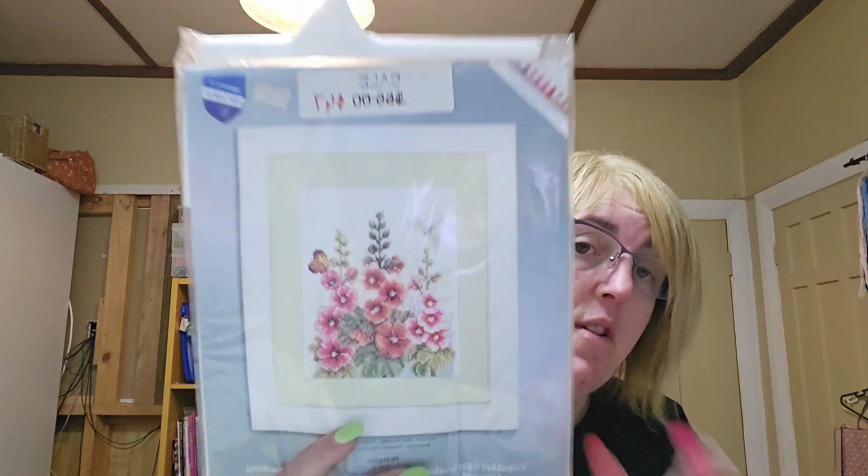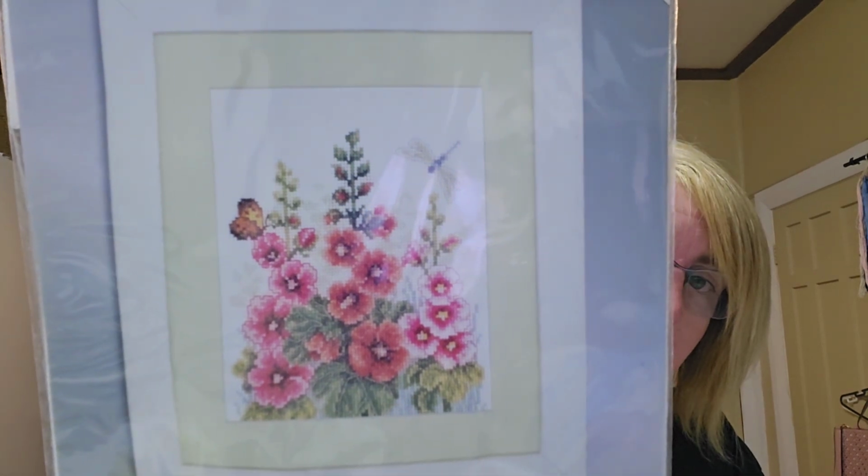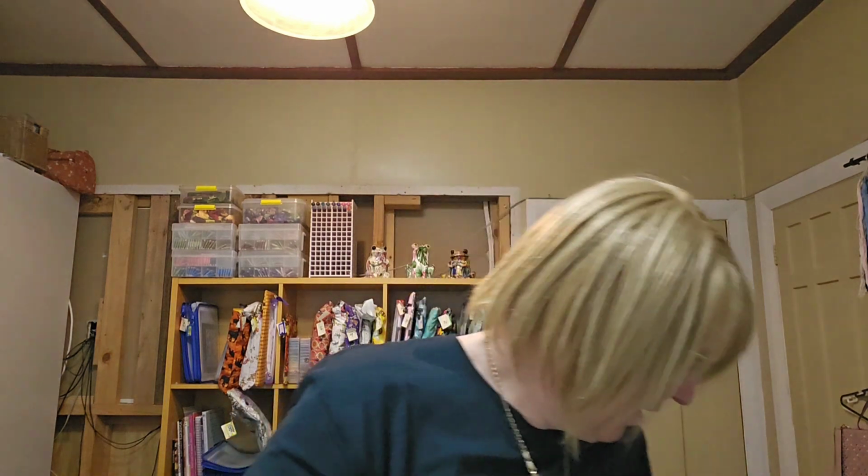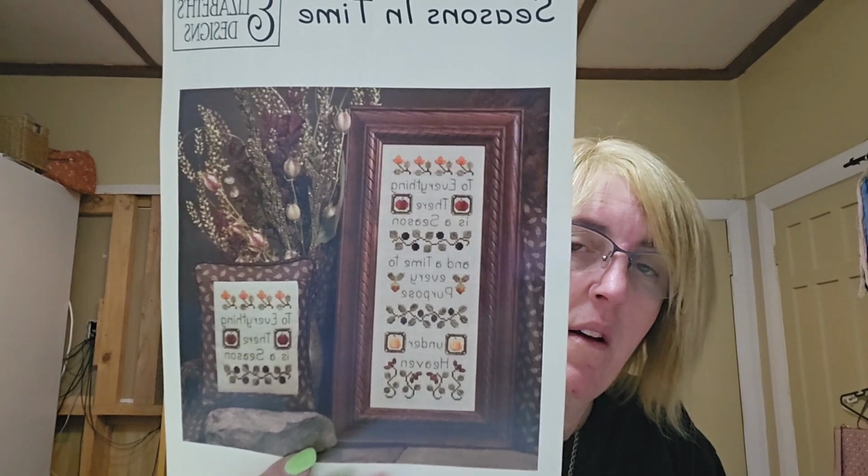Hollyhocks, another one that started out at $63, which I would never have paid for, so this was also gifted to me. Seasons in Time. To everything there is a season and a time to every purpose under heaven. It's quite cute. That's by Elizabeth's Designs.